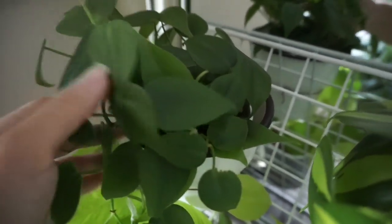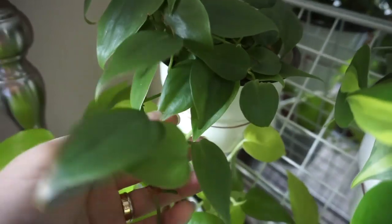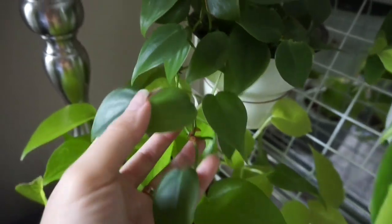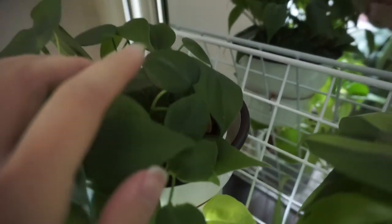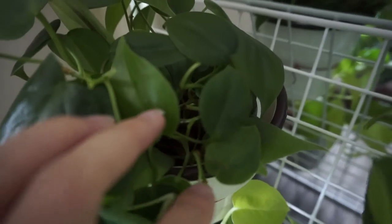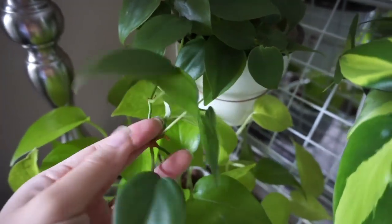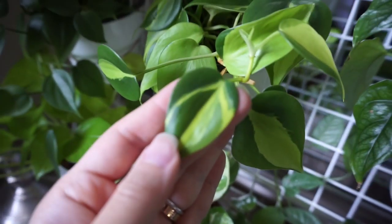This one always puts out new leaves. When I first got it, it was not full at all. And I just keep having to chop it back because it always eventually starts to trail again. And then I keep chopping it back to make it full again. But now that it's full enough, it is constantly putting out some new growth, and I'm just gonna let it start trailing and doing its thing. Probably no more chop and prop for this one. This new growth is so pretty. Look at that leaf right there.